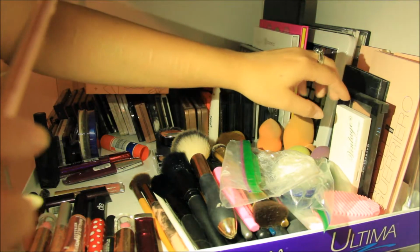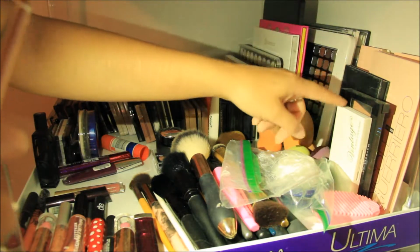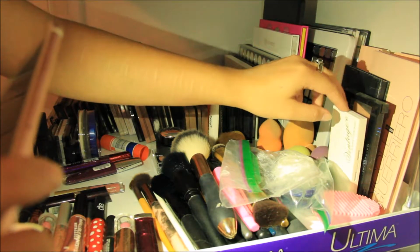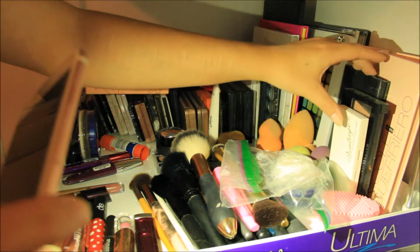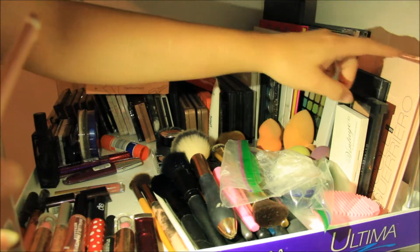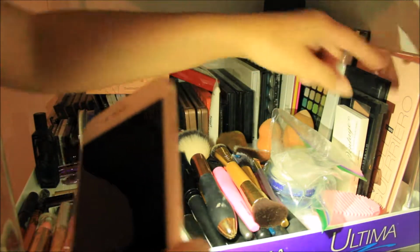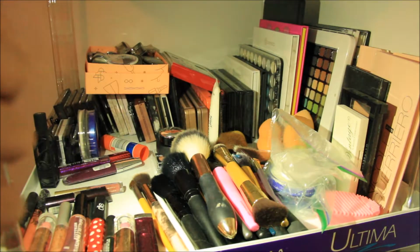These are my extra palettes for blush, highlighter, or contour. I got this one I never really used. I got this one I used to use a lot. I got an Anastasia Beverly Hills one. I got Nicole Guerrero's kit. So those are there. I usually use Nicole's for the highlighting.